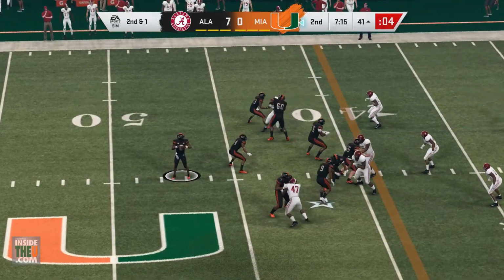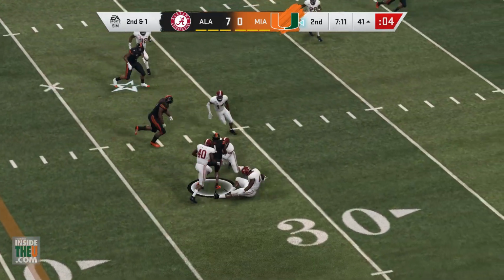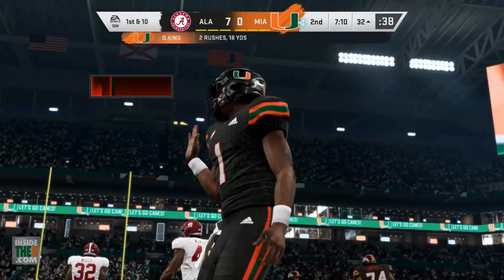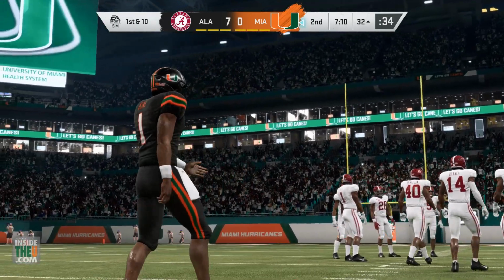Here's a play fake as they set up to throw. He's on the move again. A nice juke move there, gets the first down. That's good for Miami. That's what they needed. Again, they've got to respond. They've got to get a score of some sort.